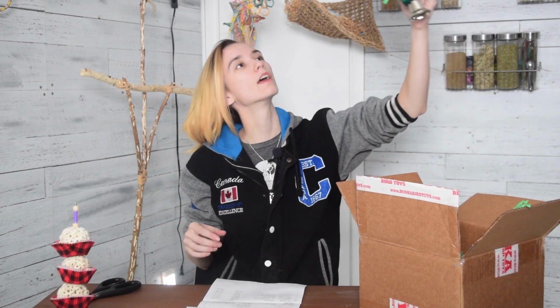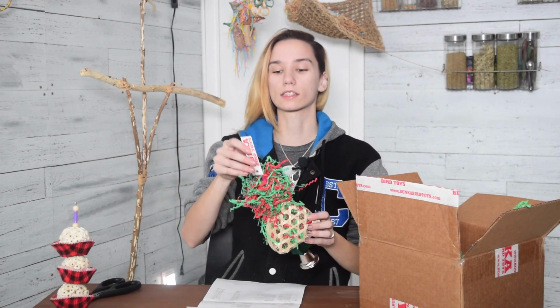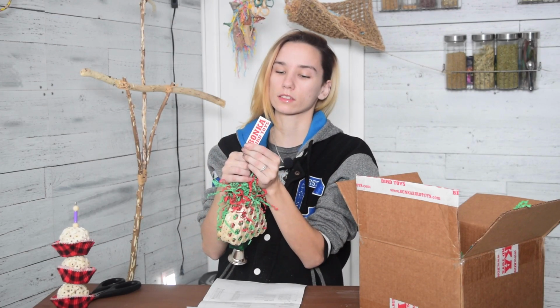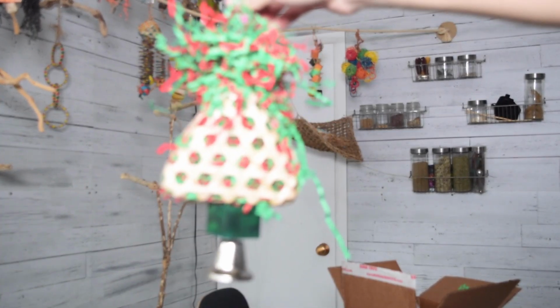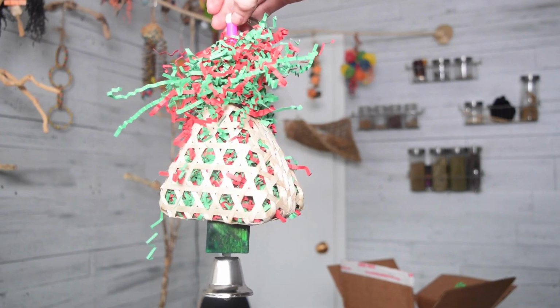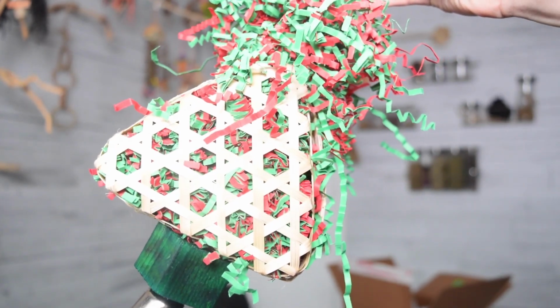Next up, holy heck, it's Christmas. This one does have their tag on it. I do quite like it. It's really obvious what brand it is, and it's actually just got a barcode on the back. It doesn't actually list its price. This one is called the Foraging Christmas Tree, which was $11.99. Now that price absolutely makes sense to me for the size of this and the fact that it's so large.